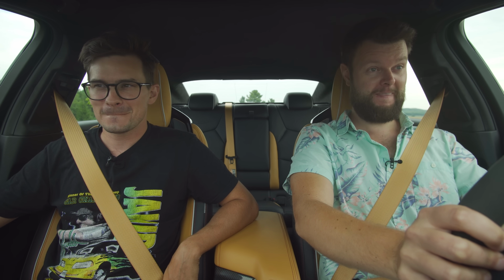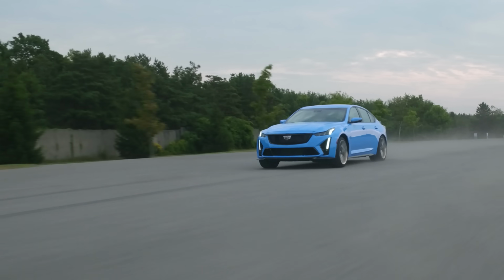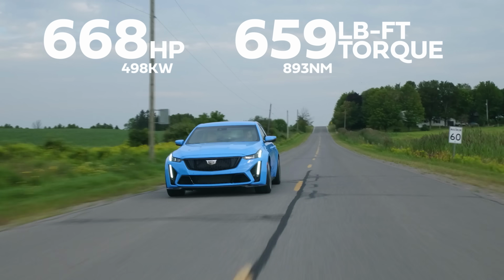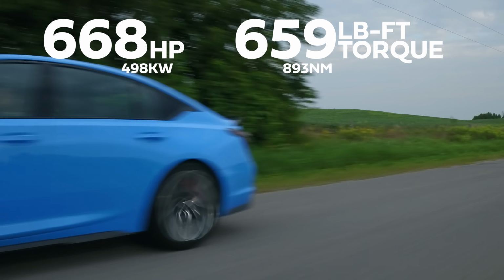2022 Cadillac CT5V Blackwing manual with launch control. Oh my God, that's fast. Flat foot shifting. Horsepower and torque: 668 horsepower, 659 pound-feet of torque from my hand-built 6.2-liter supercharged V8. Downshift. Rev match downshift.